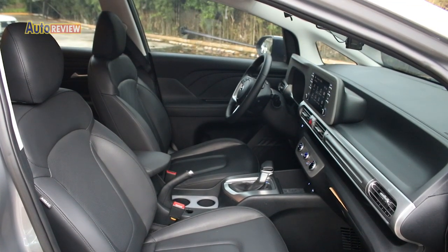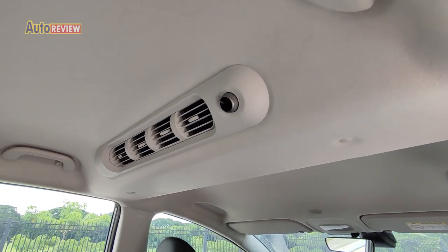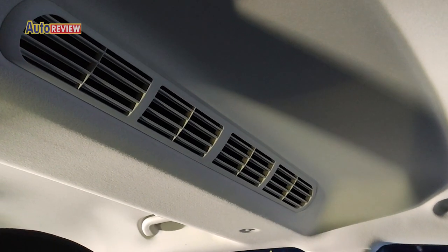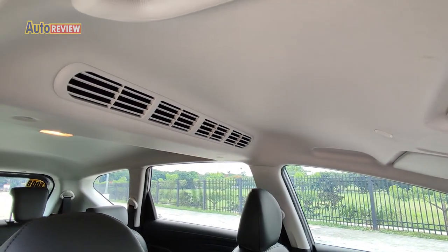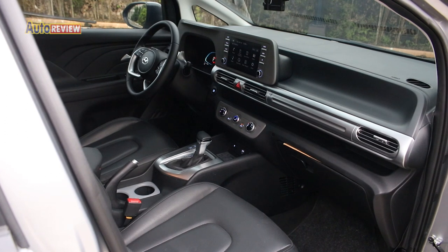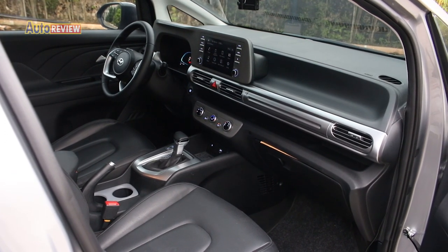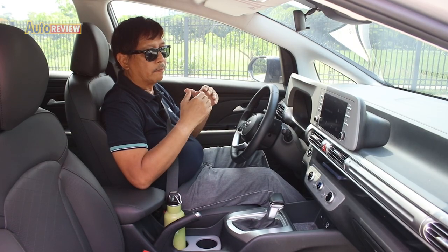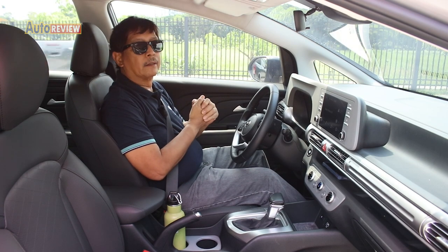You also have aircon vents for the driver and the passenger, aside from the front air vents that you have here, and also for the rear passenger. So it's easy to cool this vehicle. I like the configuration of this vehicle in the interior, and I'm impressed with the design, the engineering they put into this 7-seater minivan.